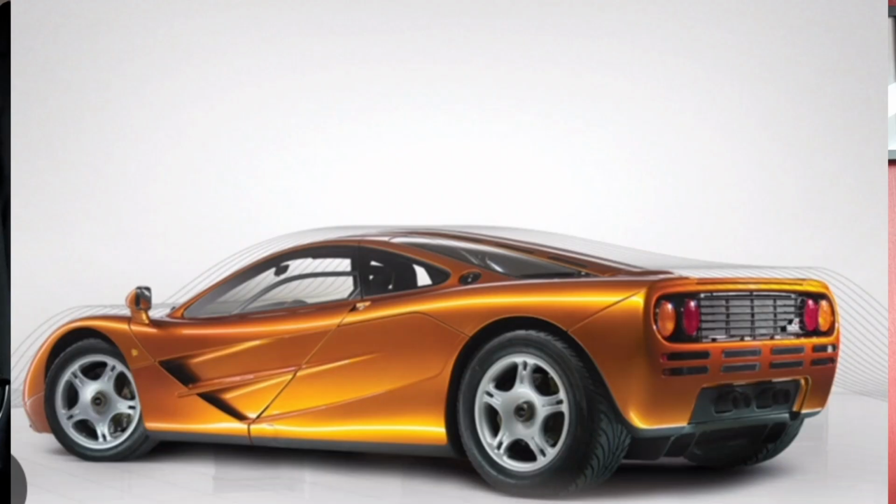I didn't think you'd take it that way. No, because you agreed. Now I'm going to say one: the McLaren F1's ugly, overrated garbage. That's what I was going to say. That's my next one, you stole it. Now there's something we can agree on.